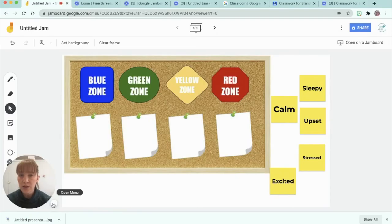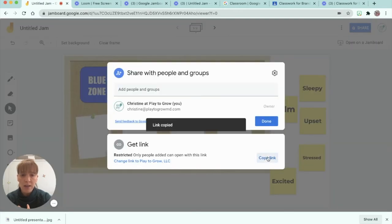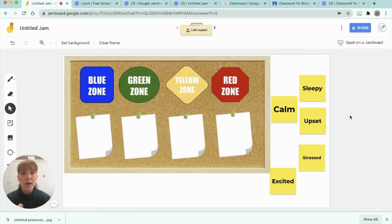If I didn't assign it to students ahead of time, it is really easy. If I've just created this Jamboard and I want to use it for class right now or a therapy session right now, all I need to do is share. I'll copy the link and I can email it out to the families that I'm working with, or I can put it right into the chat feature within Zoom or Google Meet so that the kids can access exactly what I'm looking at in real time.